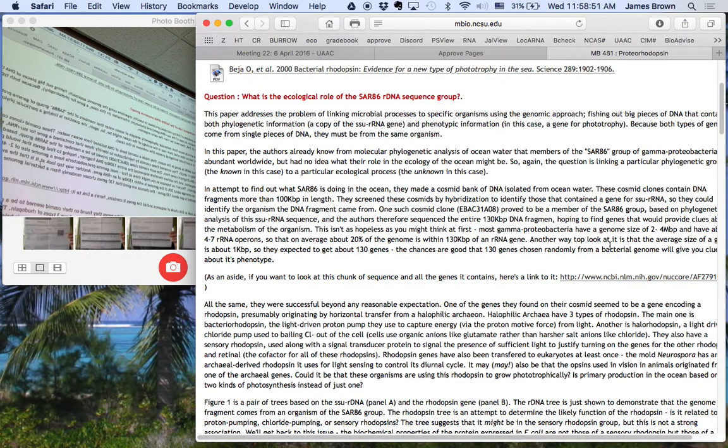And so the question is, okay, they're abundant. They're gamma proteobacteria. What are they doing? How are they contributing to the ecosystem? If they're that numerous, they've got to be important. And so the question is, what are they doing?